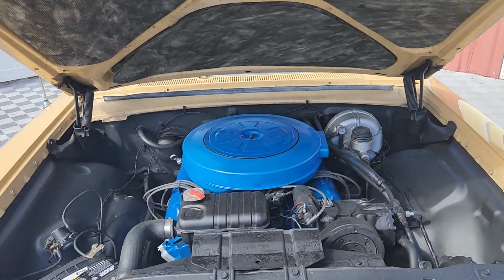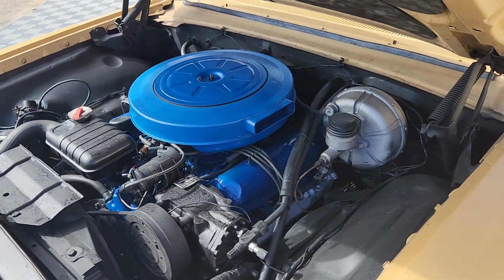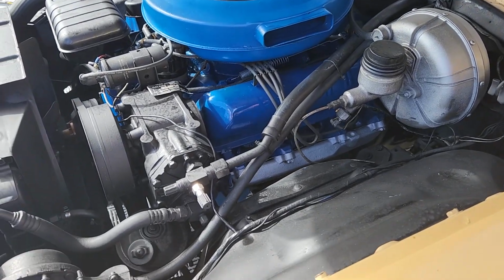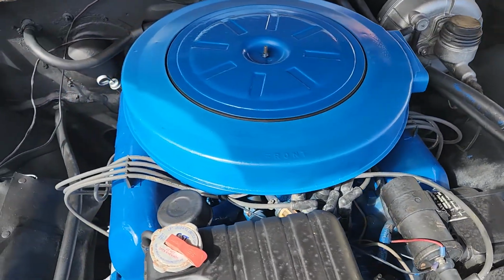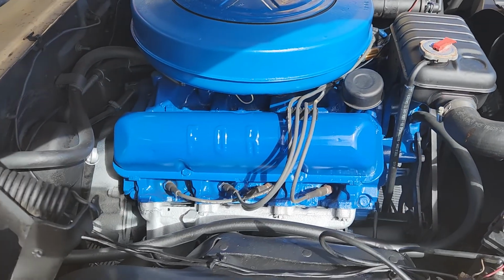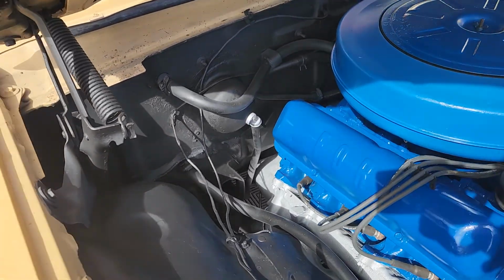So here we are under the hood of this '64 Galaxie. Now this engine code would originally have been X for a 352, and yet we find a 390 4-barrel engine here. So it's been transplanted at some point in its life. And for me and you, I'm thankful for that, because there's no replacement for displacement.